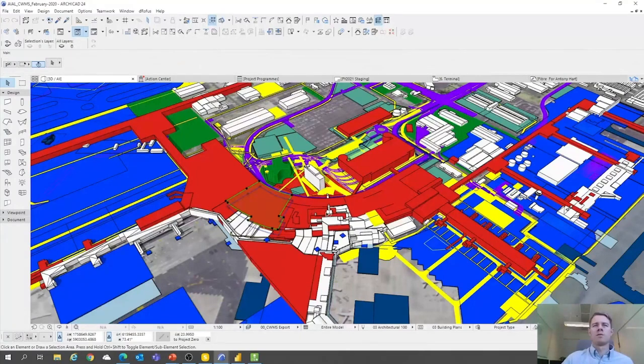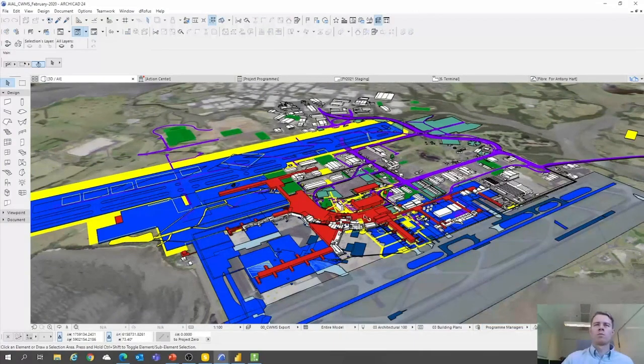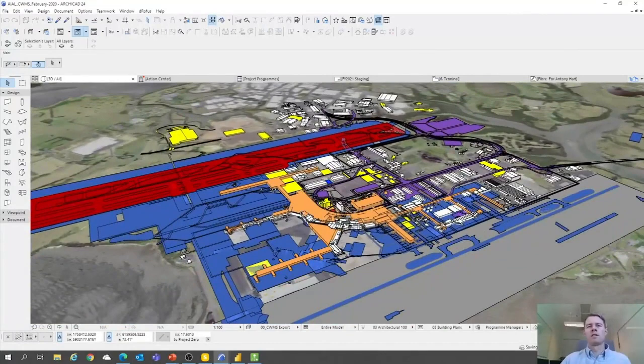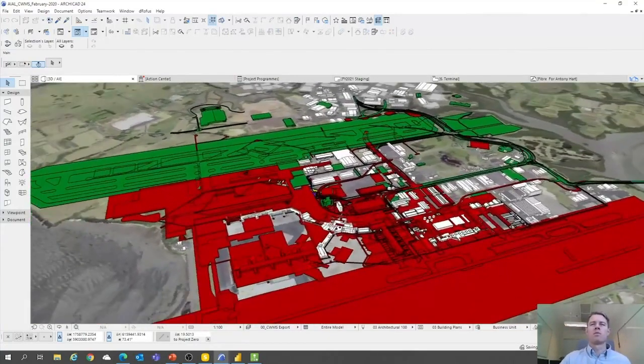And what that then enables us to do is visualize data based on project type, or we could look at which project manager is responsible for which project, and quite quickly you can see just because of the colors who's doing what. And we could also look at what business unit was responsible for what project.